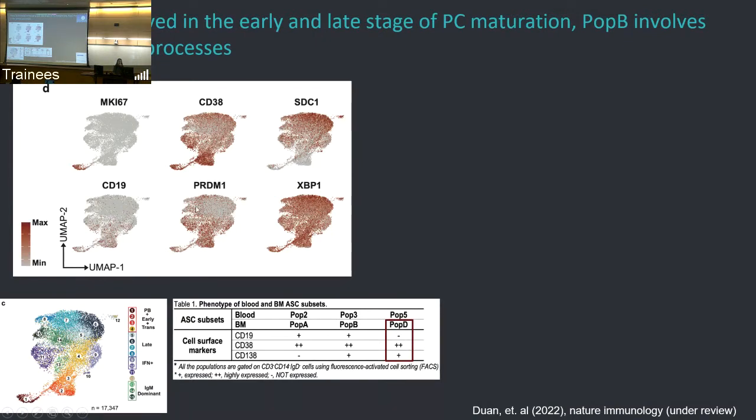These are two known transcription factors which are very important for plasma cell maturation. We see XBP1 shows a very stable gene expression during the whole maturation process, while BLIMP1, which is encoded by PRDM1, shows a higher expression in the early phase and a slightly higher gene expression in this part, while decreased gene expression in this group of cells.